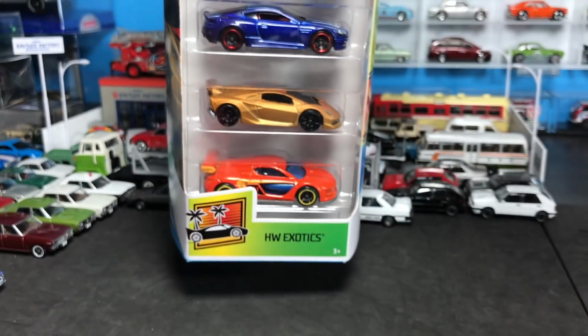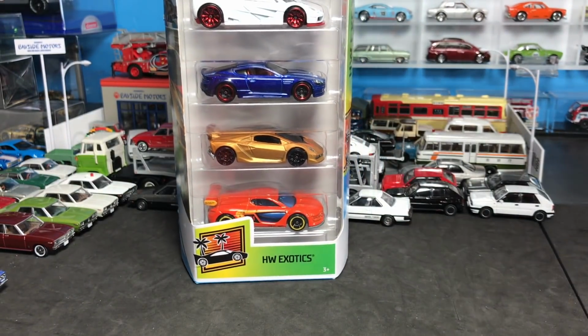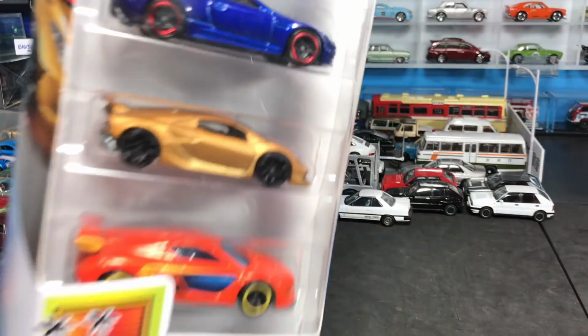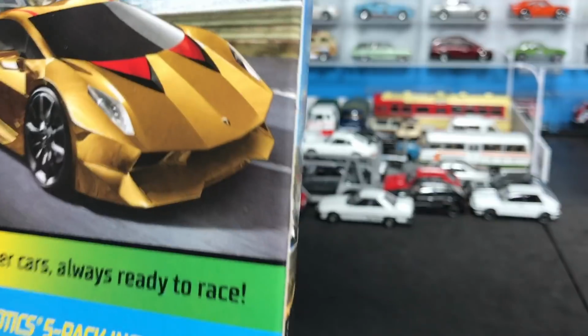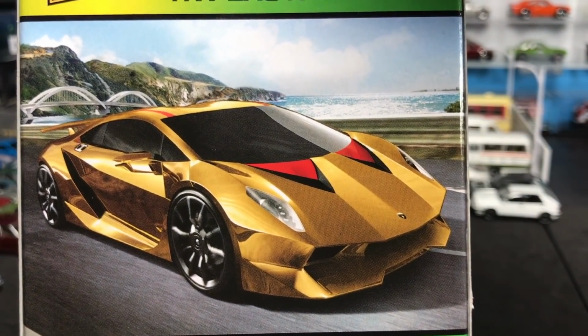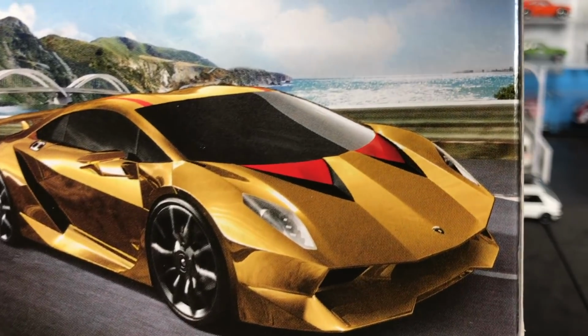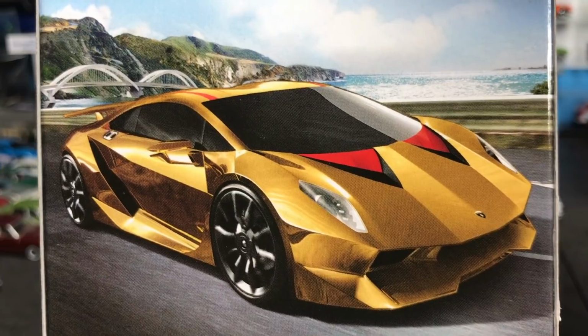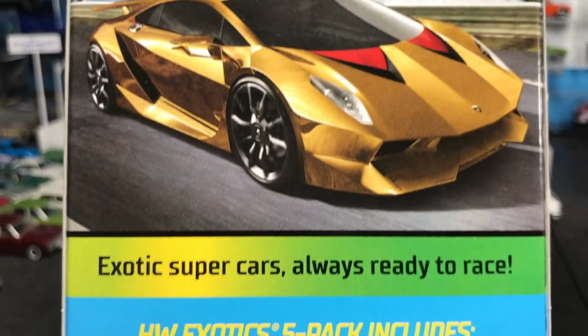I've got this display area so full of Atomic and Limited Vintage that I can't really place this for you to see the whole thing, but you saw it on the pegs. So, what are we looking at? Well, let's just go into the back. The artwork is tremendous. The golden Sesto Elemento Lamborghini, in kind of a Big Sur setting. Those of you who've been to Big Sur, California, it kind of looks somewhat like that. Not totally, but a homage to that, I would say.